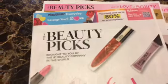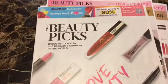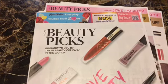Alrighty, and that's the end of the coupons that's in the RetailMeNot. Now I'm going to go through some of my coupons that I haven't printed out on Coupons.com. When I come right back, I'll show you what I got on my coupons.